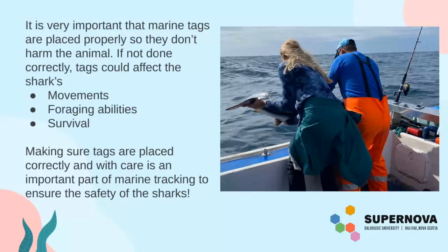So with that, it's really important that these marine tags are done properly, because what we don't want is for them to harm the animal. And if they are done correctly, they won't harm the animal. But if they are not done correctly, then they could impact the shark's movements. It might not be able to swim as fast, or might not have the same range of motion that it normally would. And this is going to affect its foraging abilities, or its abilities to find food and to find its prey. And it's also going to affect its abilities to survive, because it could be prey for another predator, for a larger shark usually.